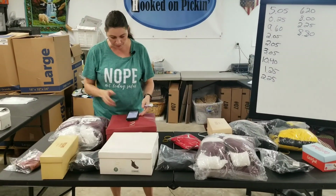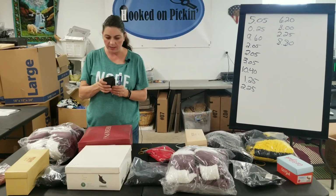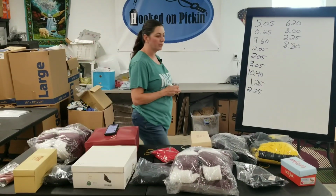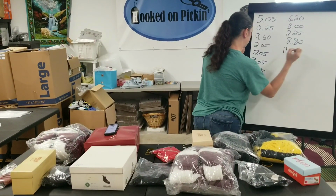Then I've got another one of those purple robes like I showed you right here. And so that one I paid $3 for, remember, out of a liquidation box. $14.20 is what I earned. And so I'm at $11.20.